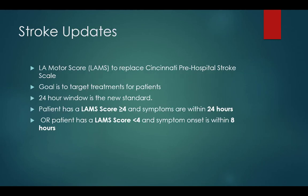So the first update is to our stroke protocol. The first thing we updated is we went from utilizing the Cincinnati Pre-Hospital Stroke Scale, which is a stroke screening tool, to the LA Motor Score, where the LAM scale is a stroke severity tool. This is an American Heart Association recommendation, and we'll be going to the LA Motor Score as opposed to the Cincinnati Pre-Hospital Stroke Scale.